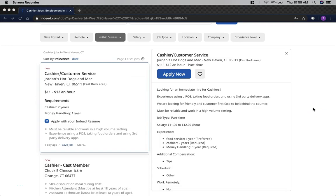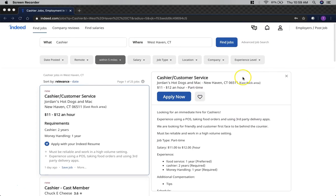Okay, so the last thing that I want to go over is the My Jobs area of Indeed. We mentioned this earlier when we touched upon the heart icon. So if you go to the top of the page, in the top right about, if you click on this little person-shaped icon, you will get a drop-down menu.